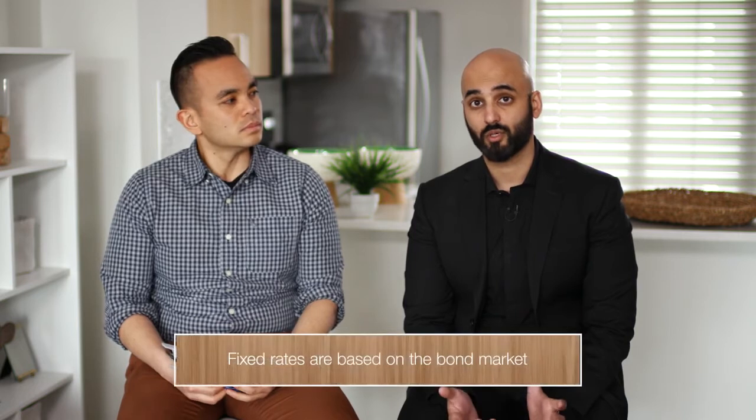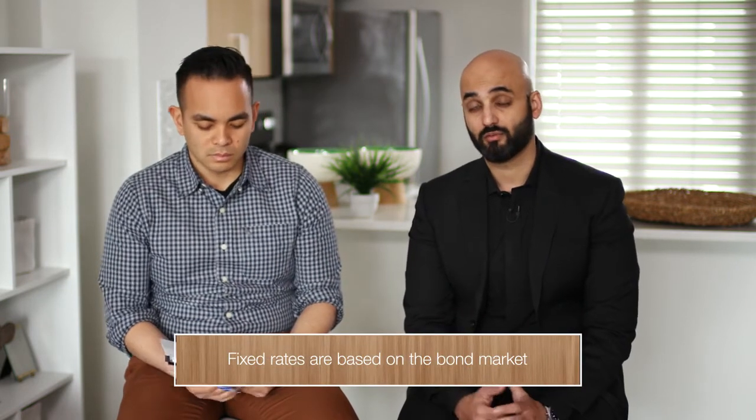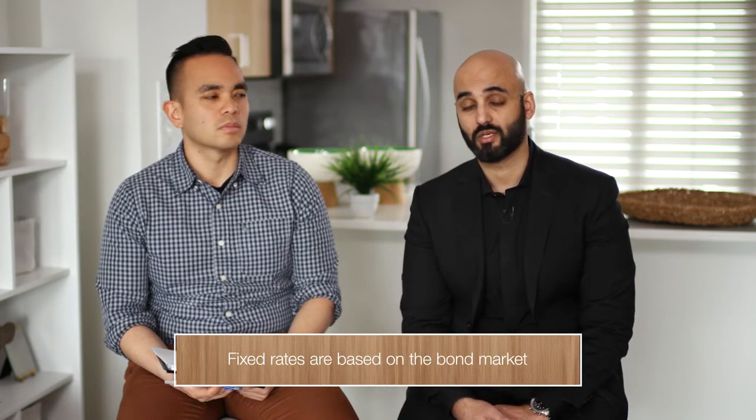Fixed rates, on the other hand, are actually based on the bond market. So for example, a 5-year fixed is based on a 5-year bond. Whatever the 5-year bond yield is, the 5-year fixed rate will be something similar to that. So that's a really good question, because a lot of people don't seem to understand that. There are two different types of rates, and they're calculated differently. It's not necessarily that since one's low, the other should be high. It doesn't technically work that way. Sometimes you might have seen it be like that, but that's not necessarily the case.